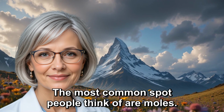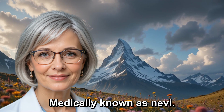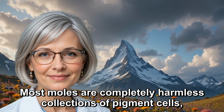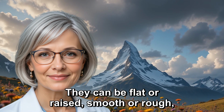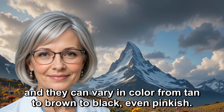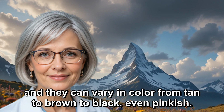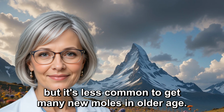The most common spot people think of are moles, medically known as nevi. Most moles are completely harmless collections of pigment cells, and most people have between 10 and 40 of them. They can be flat or raised, smooth or rough, and they can vary in color from tan to brown to black, even pinkish.